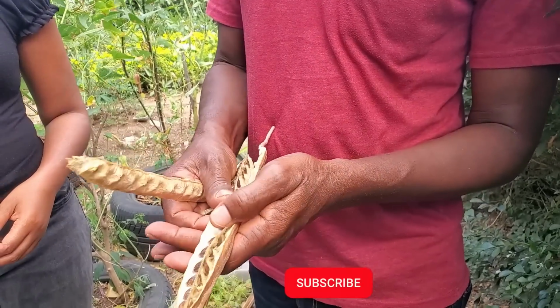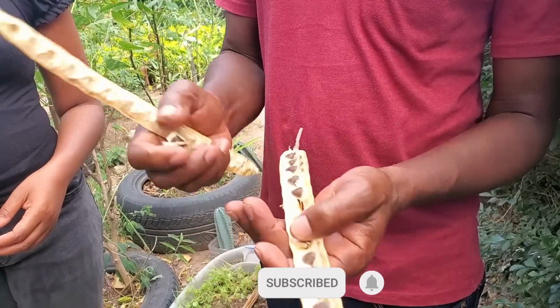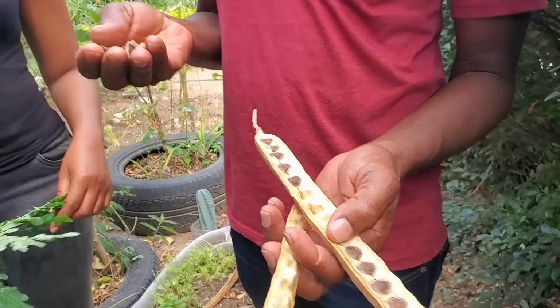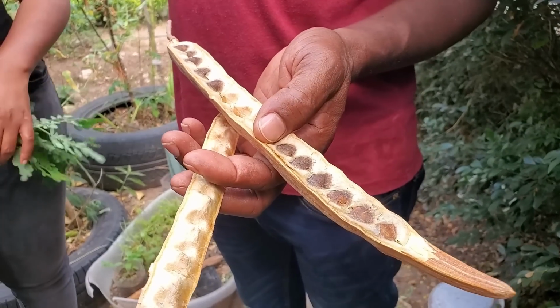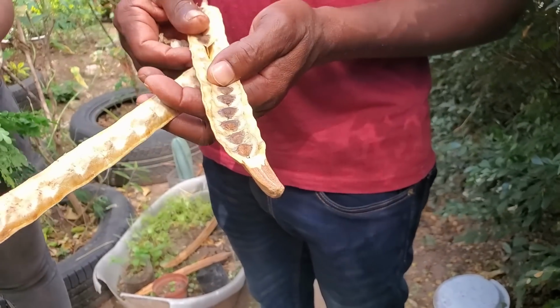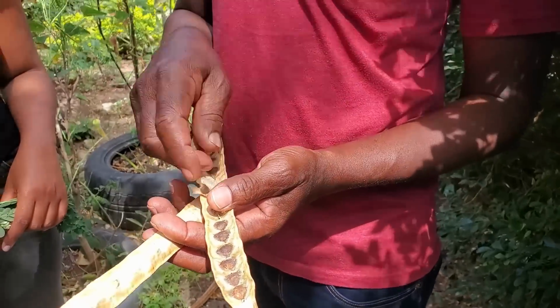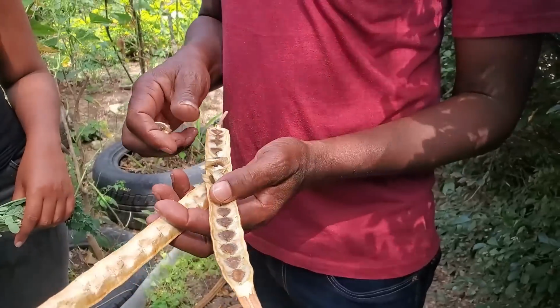And this is where you would get the oil. You can get the oil by pressing these, or by boiling. Each pod has about a dozen seeds? Probably more than that, some more than a dozen.